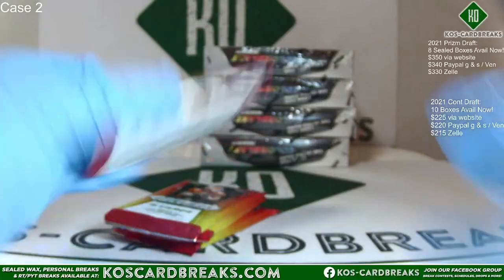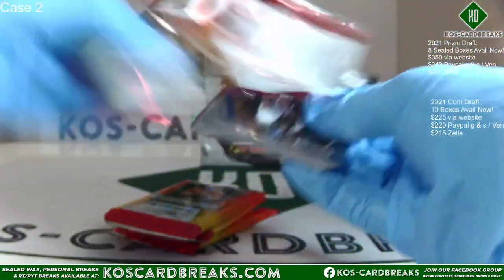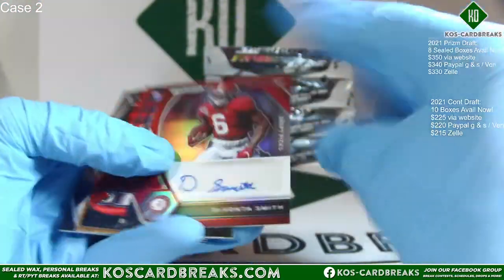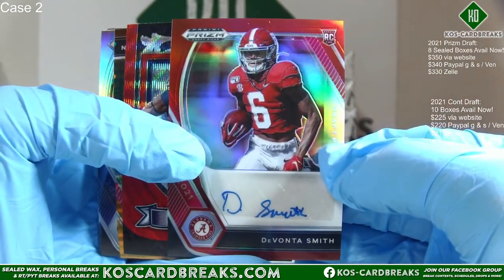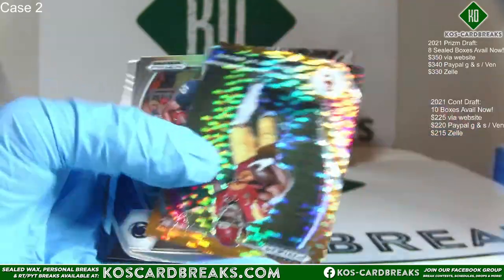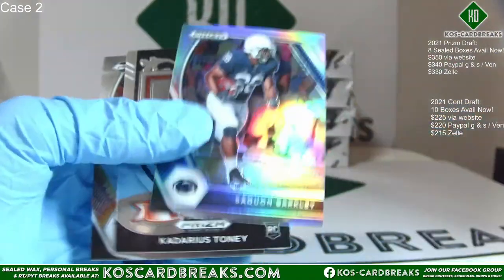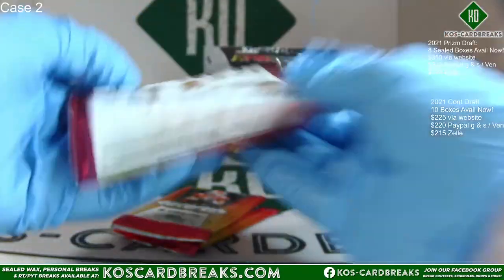Your pack was not the biggest. This was the other one that was randomly floating around in there. Let's see if this one will do it for us. Devonta Smith, that's a little better. 112 of 199, Devonta Smith, color match, red auto. There you go, Trill. Micah Parsons, red wave, Crusade, and Amon-Ra St. Brown. That's 43 of 49 on the orange Pulsar parallel. Definitely a better pack. Saquon Barkley, silver, Kadarius Toney, and Sam Ehlinger, base.